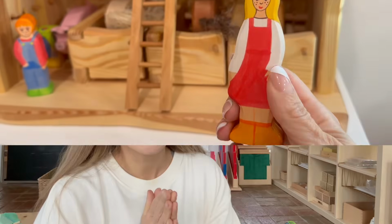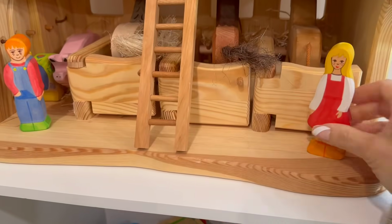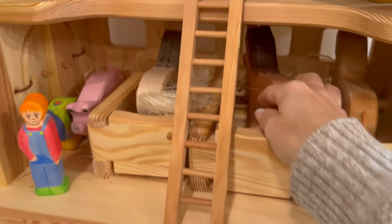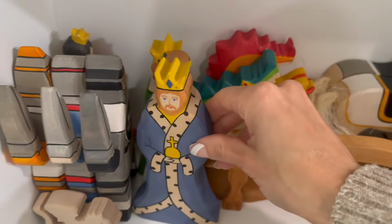The other suggestion are the Holztiger or Ostheimer wooden toys. Of course, these are wonderful stocking stuffers. These are treasure toys that they are going to have forever, and you can pass them down to your grandchildren if you want to. But I will show you a couple of different ones that we have.